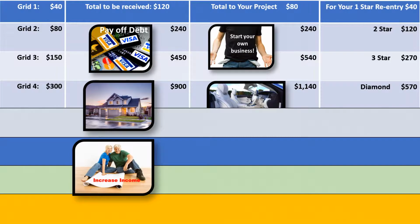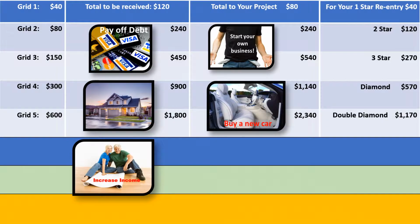Grid 5, I want to show this one to you here a little bit. Somebody who wants to fund their retirement quickly, whatever. Instead of spending $600 to step up to grid 5, let's say that you want to keep working on that house. This is what you're going to receive. You're automatically going to be renewed, right? Now you've already invited 4 people yourself. So that means you're going to go ahead and fill this up faster.